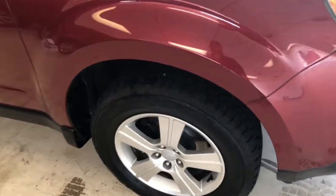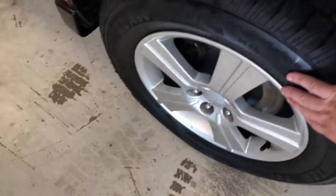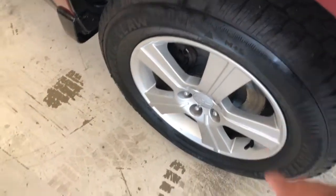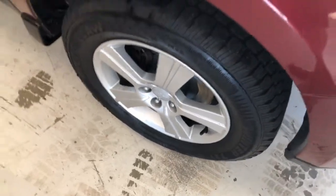I'm going to just show you around here. I'm looking at the wheel. This is a 5-spoke alloy wheel. The tires are excellent, probably 3/4 tread or better. You also can see a brand new rotor and thick brake pad.